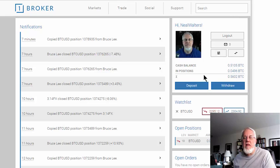And when you're actually invested in something, over here it'll give you your cash balance that you have in Bitcoins, and then your positions, or what you currently have invested. And then down here, it'll show you what your open positions are, and their current value will be up here. So when you're in the middle of a trade, you can see how it's going.